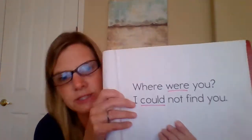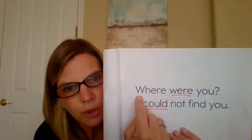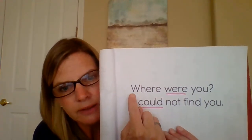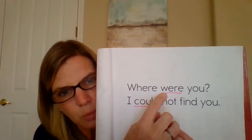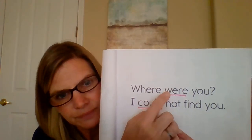All right. We have two new sight words. Listen to our sight word sentences. Listen. Where were you? Read. Where were you? New sight word is were. It looks a lot like where. Were.